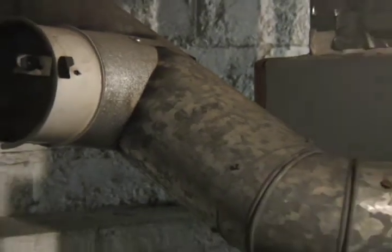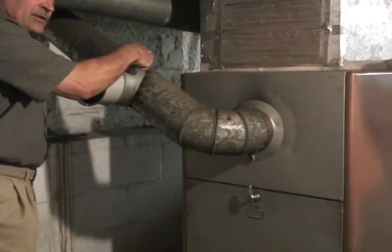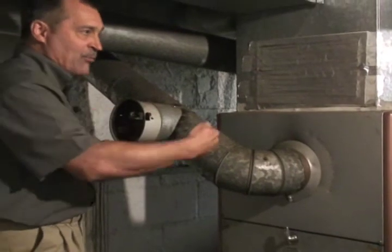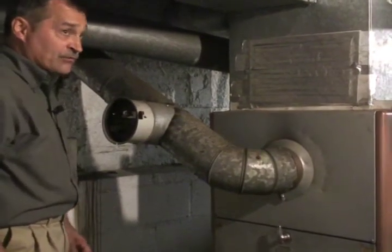Okay. All right. So if you see rust stains, mildew, soot stains, those are a cause for concern. We should be looking a little bit deeper, just to be sure that things aren't so bad. Or discover, gee, something's really out of whack. I'm glad I discovered this sooner rather than later.